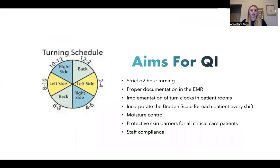Let's get into the topic of what my quality improvement project is going to look like. So the aims for this project are going to be a strict Q2-hour turning and proper documentation in the EMR. This is essential because whenever we come back to look at data to see if this new bundle is working, we're going to look at nursing documentation. Implementation of turning clocks in each patient room. This is a great tool that I'm going to implement, and the image on the screen is kind of a loose idea of what that would look like.